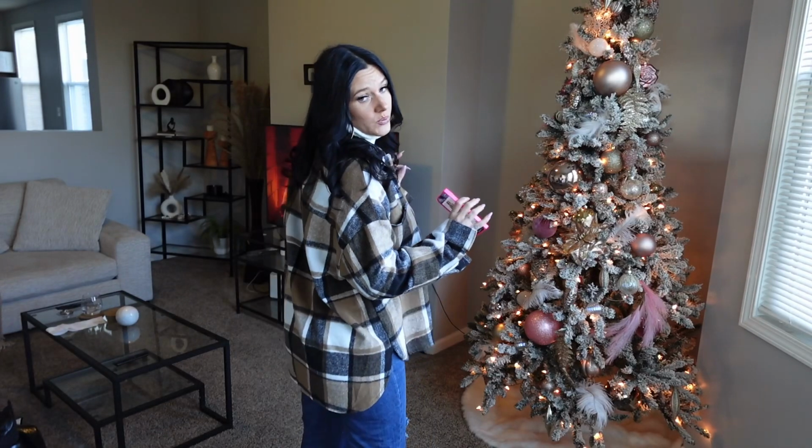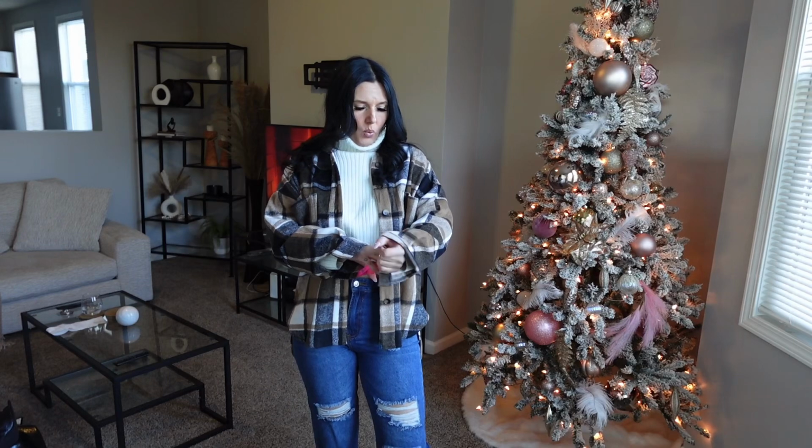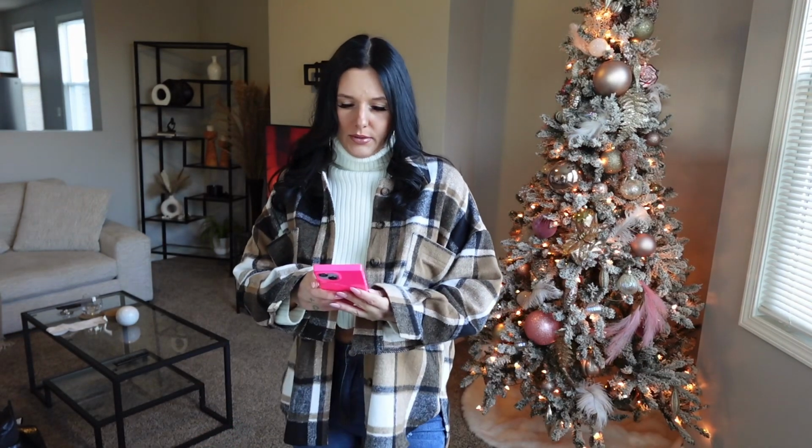You know what this would look really cute with? Some little black leggings, because this color has black, white, and tan in it. So black leggings with some little booties, with the little socks scrunched up around the ankles. That would look so cute for a day out. It's got pockets, buttons up, and has a button at the wrist. So this is definitely a cute cold weather outfit for sure.